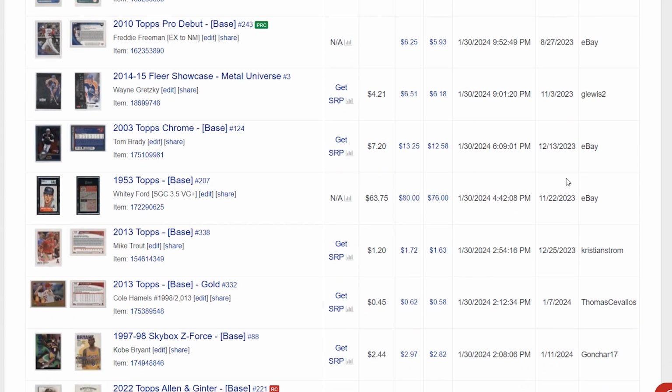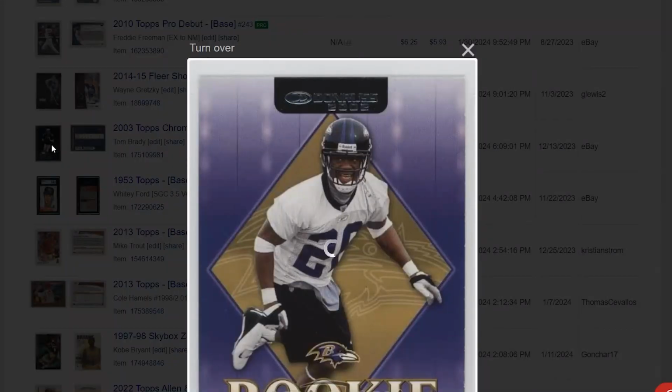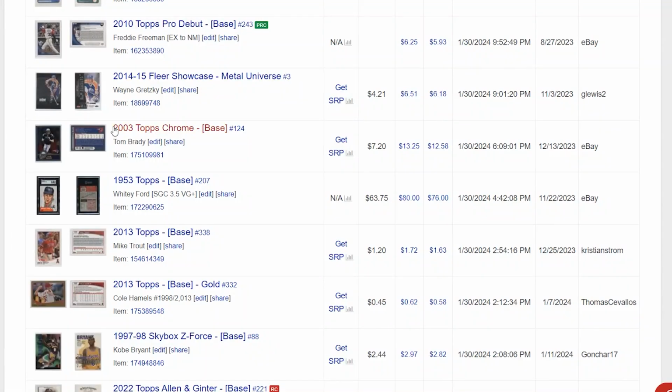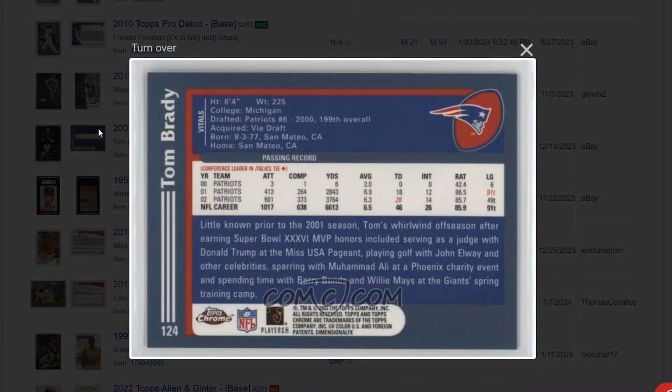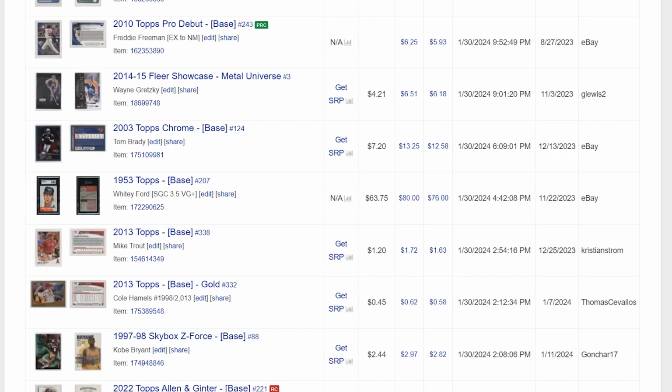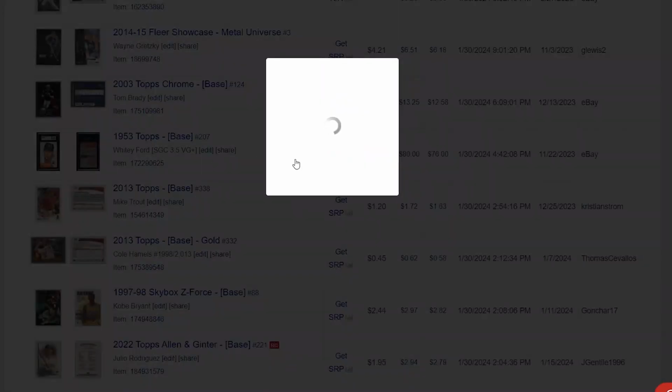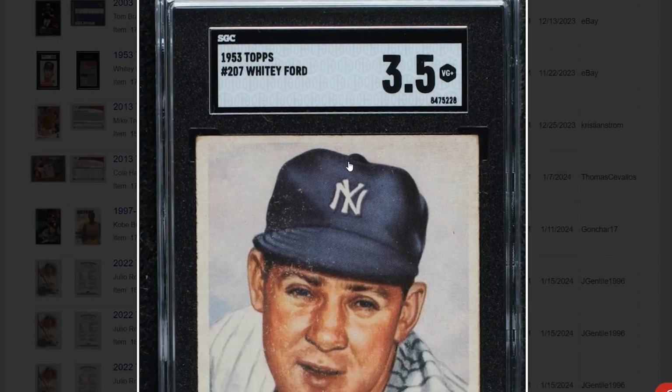Let's find another one. Oh, this was a nice one. 1258, 720 start. So $5 flip on this 2003 Brady. You can see that one here. Oops, we'll go back. Another nice one over here. $63 paid out 76, 1953 Whitey Ford.